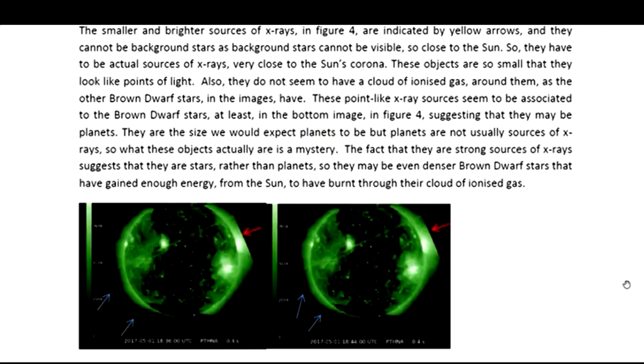Amazing. I mean, these objects are obviously close to the sun. They cannot be background stars because, first of all, background stars would not move between 1836 and 1844, right? Yeah, that's a very short amount of time.